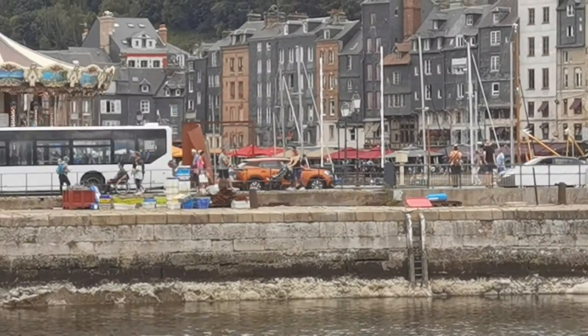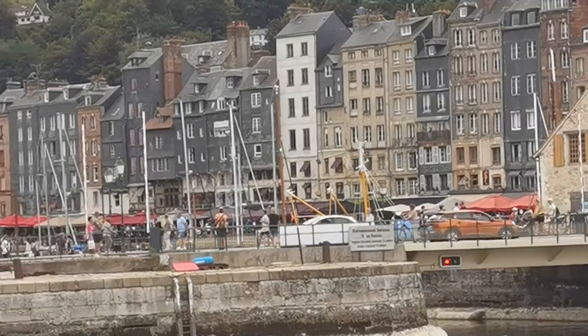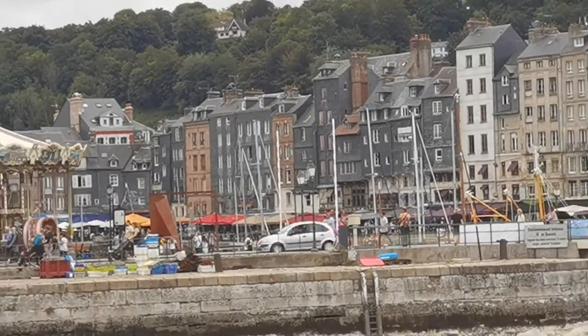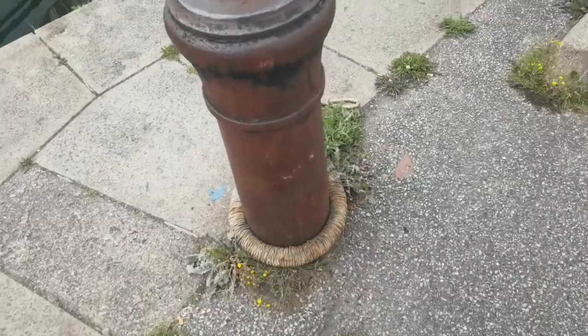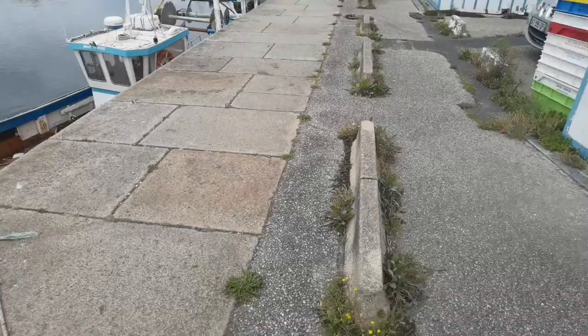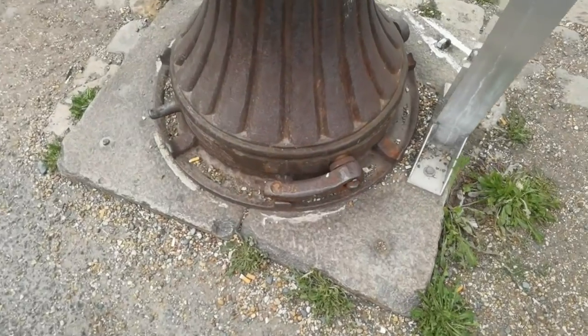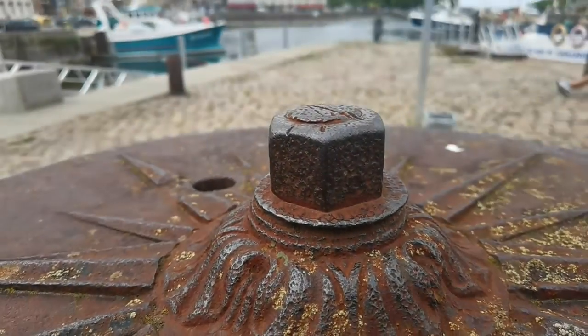So zooming in. There's another bridge that they're crossing at the moment, and this is where it goes in, just there. And then there's another harbour within this harbour. So I'm just showing you here the old way of tethering up the old boats. Not that these are old boats, but there's another thing coming up in a second, which is really interesting. These are still there and they still work.